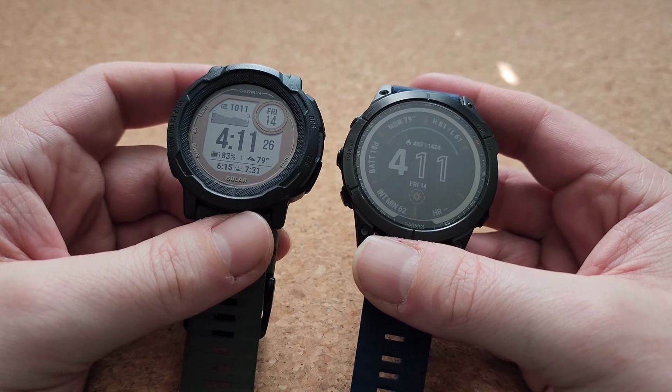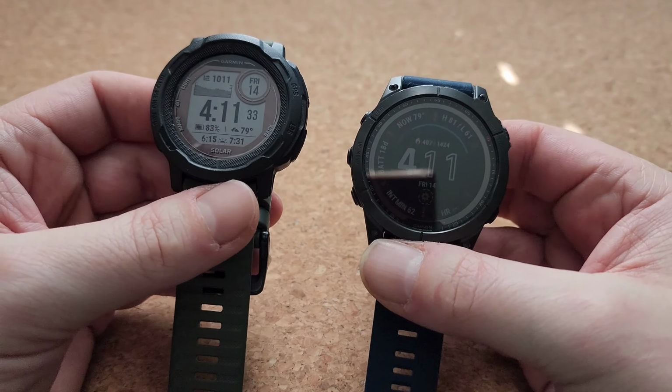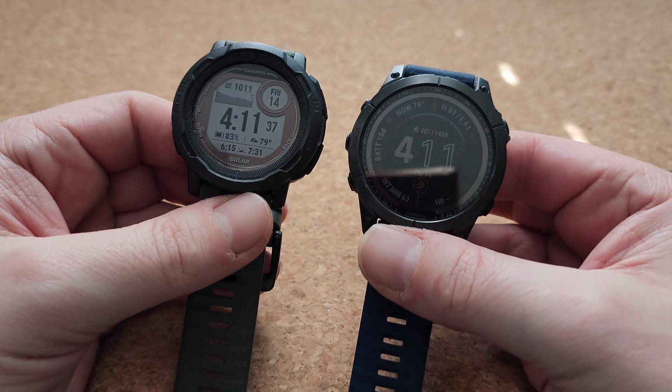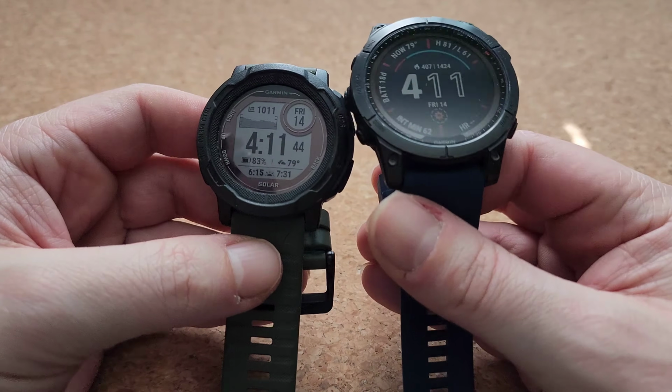Now, in terms of performance, I think at the end of the day they perform the same. So as far as fitness tracking, they have the same hardware. I mean, these are identical watches really for the most part, minus the external features like the displays and the build materials and what they look like.